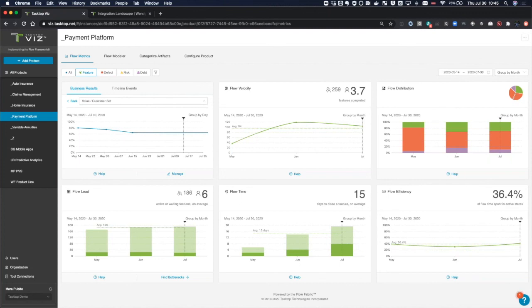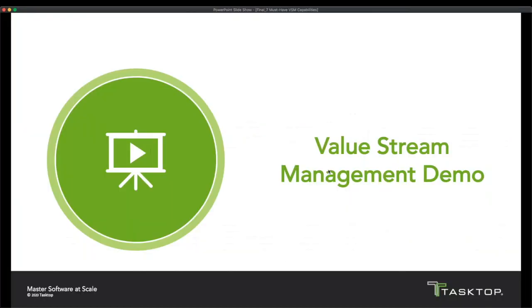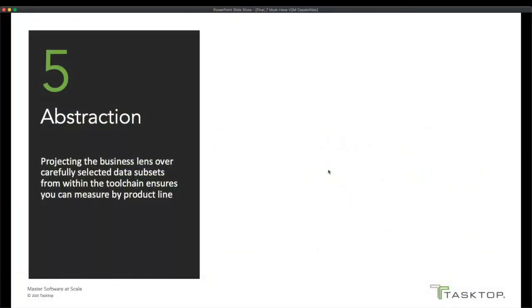And that's a little bit of a story about how you use all the metrics, and like Naomi said, how you can actually take action by looking at them. And Naomi, I'm going to go back so you can cover the next ones.